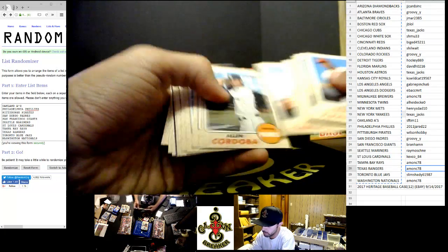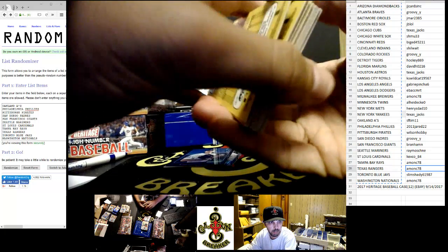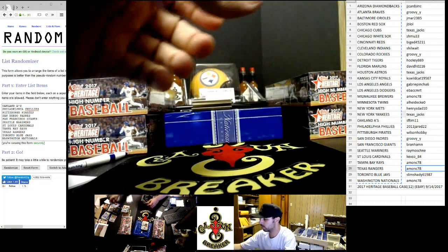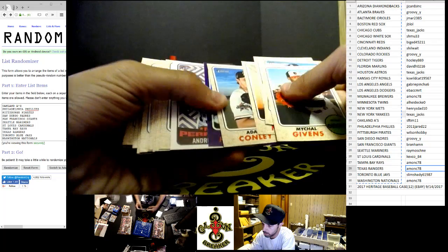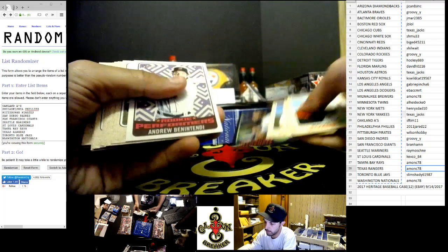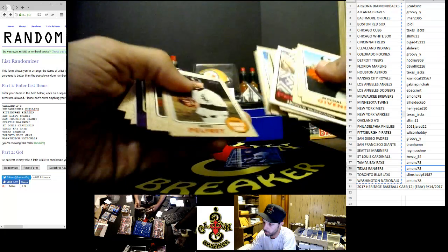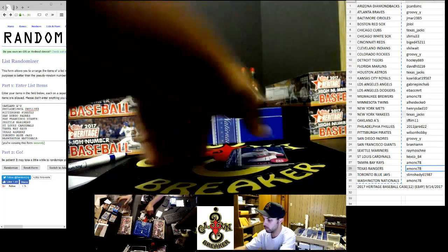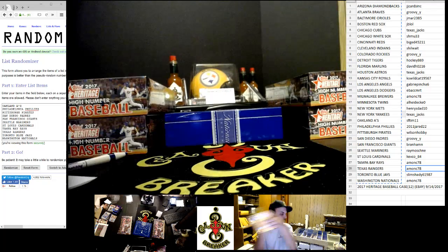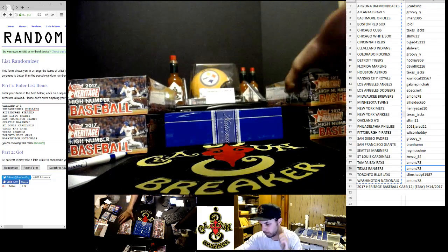Garrett, Reds. Smiley, Mariners. I'm just pulling money after money. What else we got? We got Hernandez, Benintendi. Purple, purple, purple. Pablo. All right, that's it for that box. That box is a hot box. How many hot boxes per case? That was a fun box. Yeah, four more to go. What the hell is going to be?